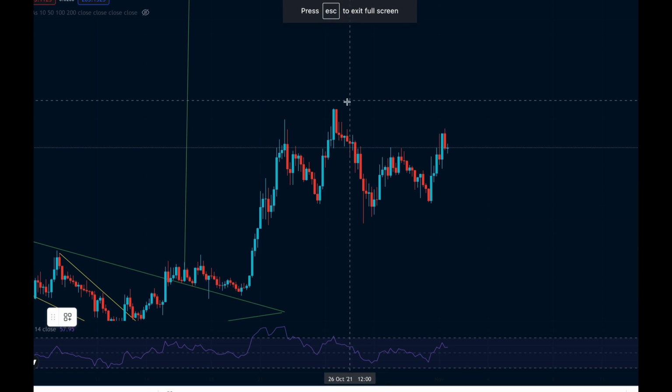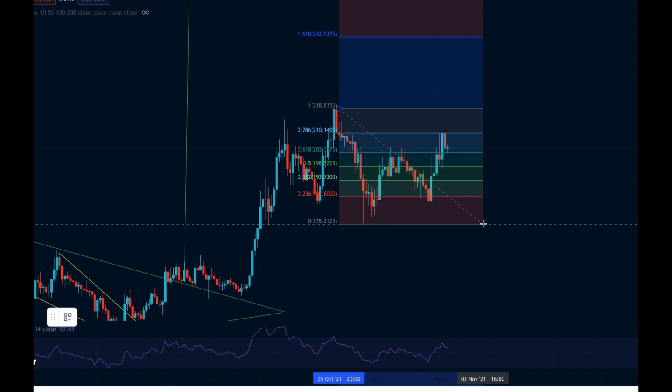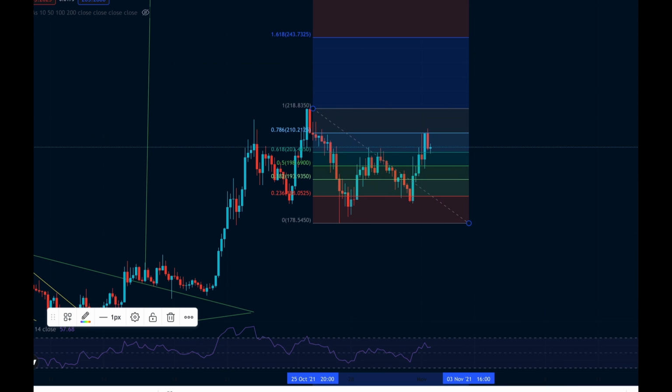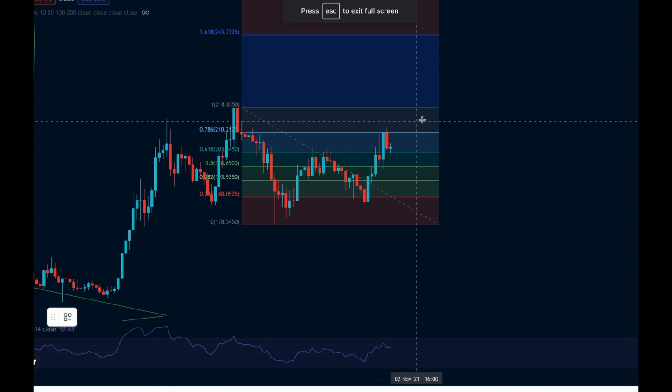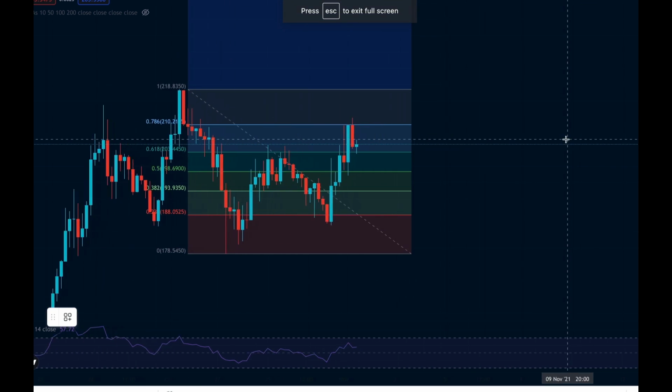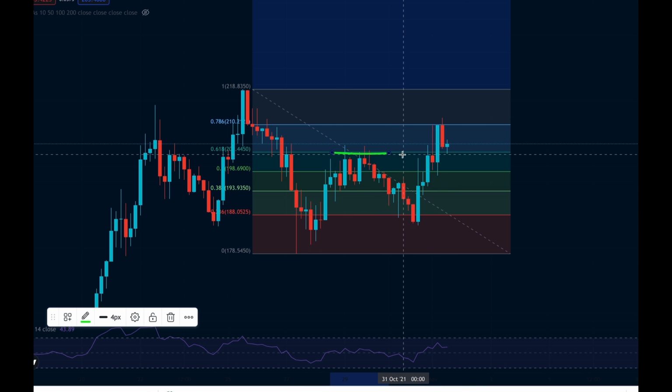If we just take a Fibonacci then on the 4 hour from the recent swing high back on the 25th of October down to the swing low a few days later, we can see that we have more key levels here at the 0.786 and the 0.618. I told you multiple times on this channel how important these Fibonacci lines are, and particularly accurate within the Solana price. And you can see this area here, the 0.618, was previously resistance. We got pushed back down and has now formed support again.